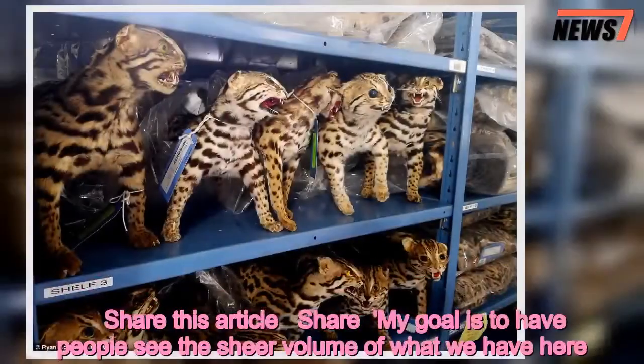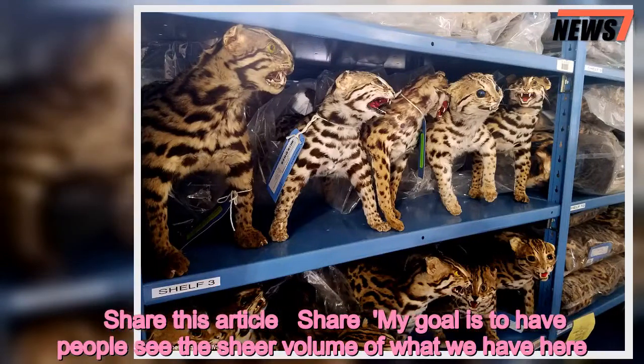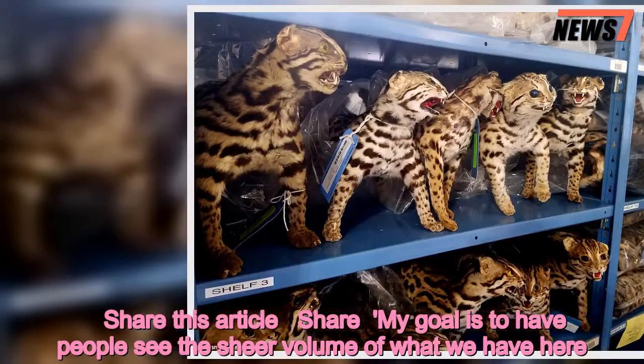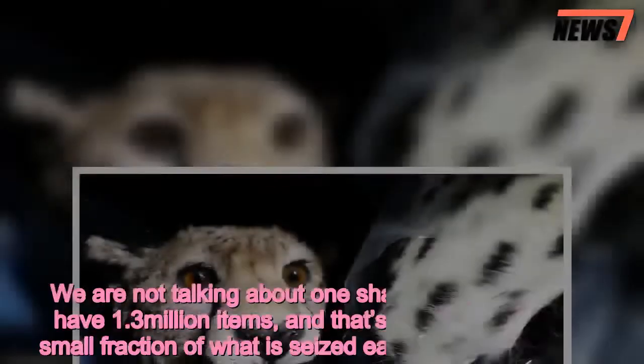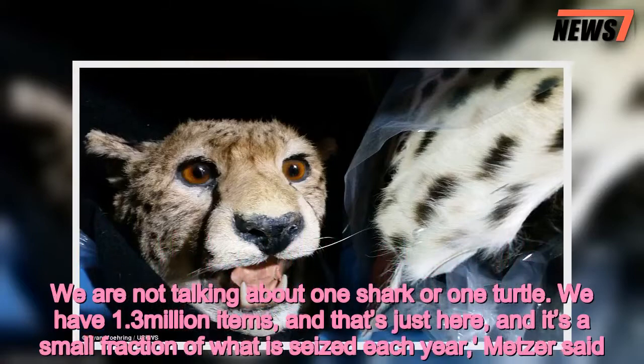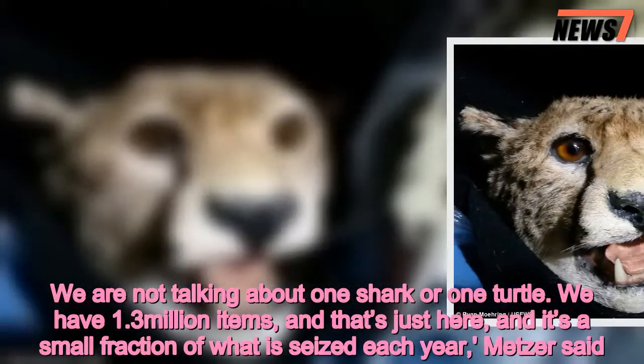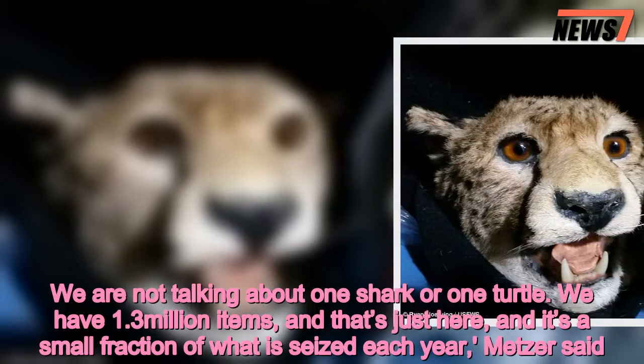"My goal is to have people see the sheer volume of what we have here. We are not talking about one shark or one turtle. We have 1.3 million items, and that's just here, and it's a small fraction of what is seized each year," Metzer said.